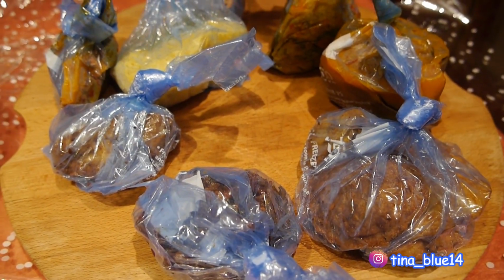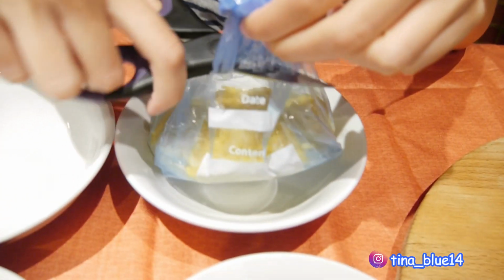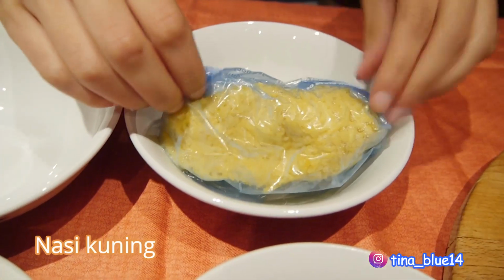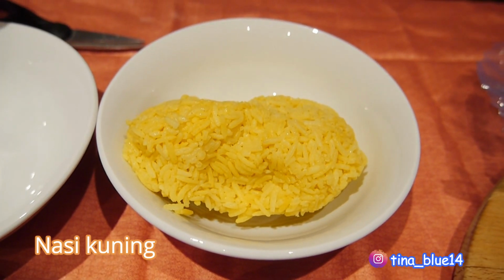Yeah, ini makanan dari Nia, berkat, nasi berkat. Kita buka ya satu persatu dan Jasmine nanti akan pilih mana. Let's open it one by one, ya? Yeah. What is this? Coconut yellow rice. Yeah, this is coconut yellow rice, nasi kuning.